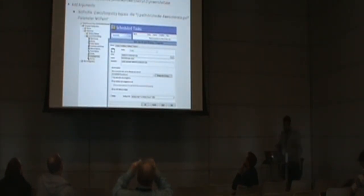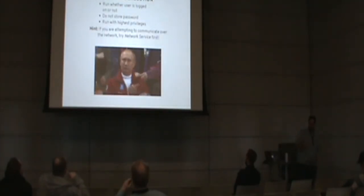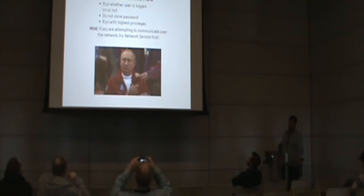you have some advantages. To do this, you go into your control panel settings, scheduled task, and say I want to do it immediately. I'm going to run as local service, I'm going to run this PowerShell script that's on my file share, whatever it is, and then I want to run whether the user is logged in or not and run with highest privilege. It's awesome, because it's secure code execution.